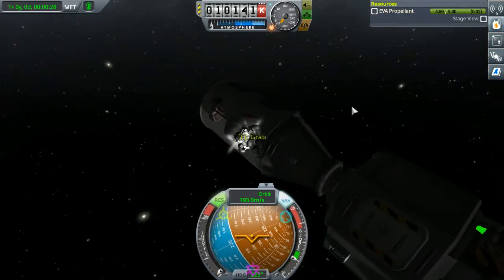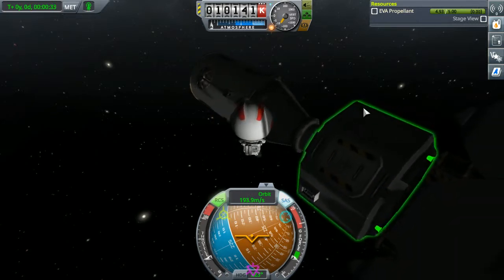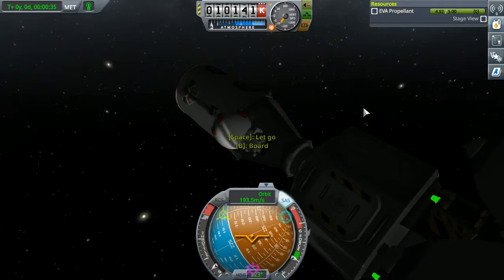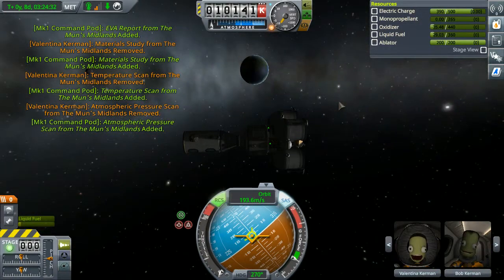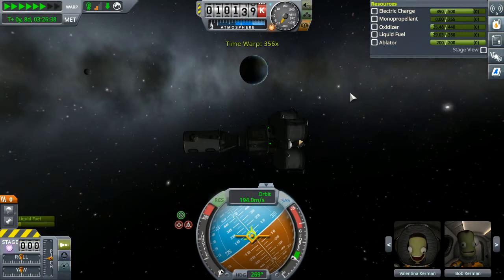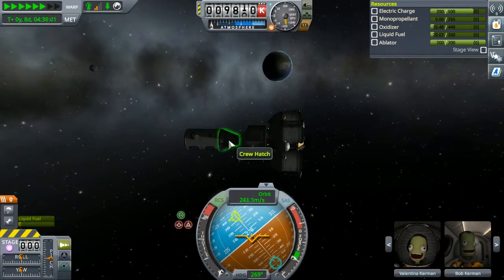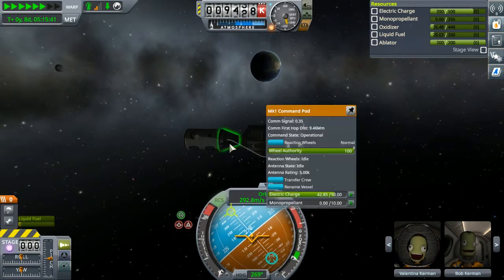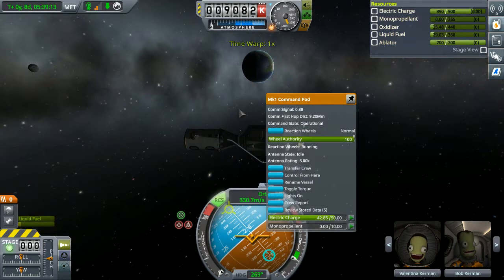Let's just... Oops. Let's just get on into the pod. Okay. And now there's nothing else to do but pray for the best. I'm not going to quick save. I almost did, but I don't think... All right. All the science data we collected is in here. Isn't it? Yes, it is. Okay, we got stored data in there.